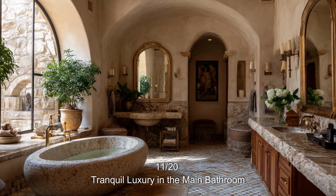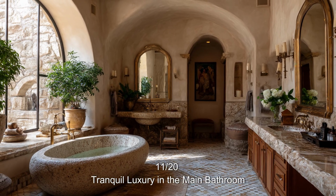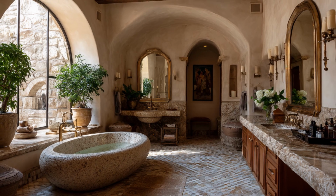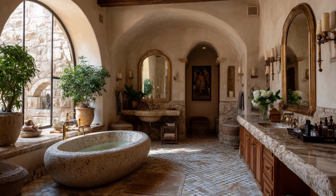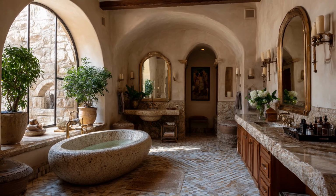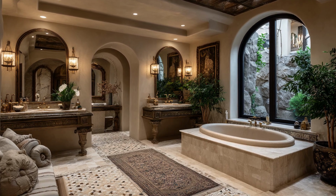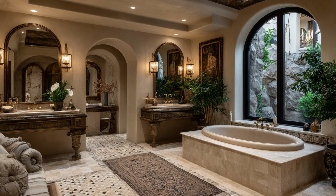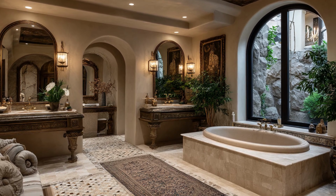The main bathroom is where Dirand goes full poetry. The tub? A carved piece of solid stone. The mirrors? Arched with patina edging. Every faucet? Every handle feels like a piece of sculpture. It's less like walking into a bathroom and more like entering a Roman-inspired temple of tranquility.